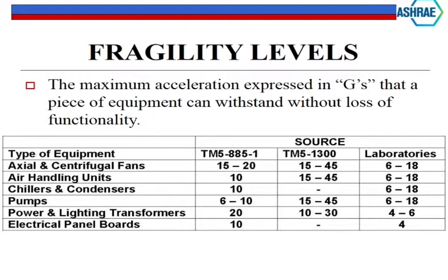So it all depends on where you're going to get it from, but some of them, like centrifugal fans, are 15 to 20, all right? Pumps, 6 to 10, but then this document says 15 to 45. So it all depends on what document you want to use, but they're different documents. They basically come out with different answers, but the basic answer is they're fairly stout in most cases.